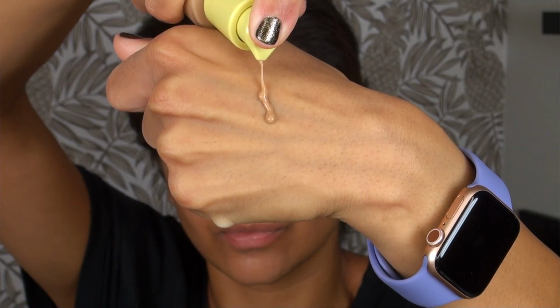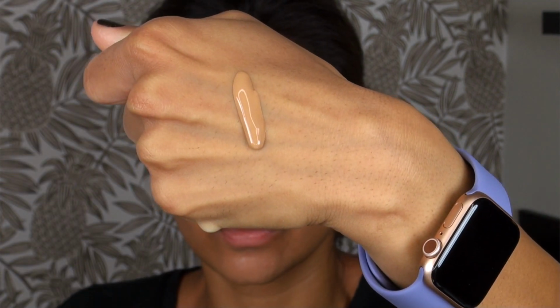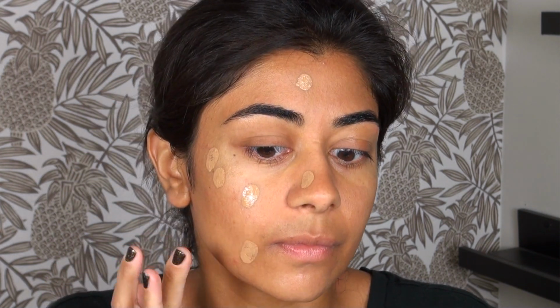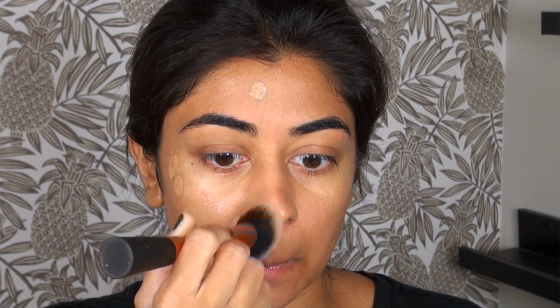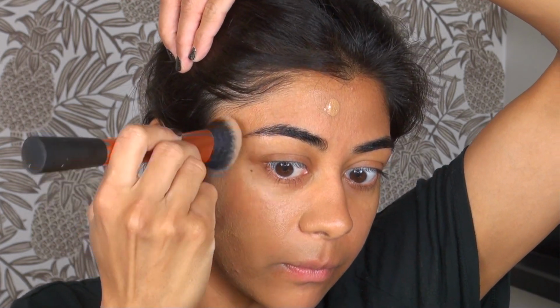As far as the texture of this foundation, you can see it looks like a very classic liquid foundation. It's definitely not too thick and whipped, but it's not super runny either. I applied it on one side of my face by just dotting it on, and then I blended it out with my Real Techniques Expert Face Brush, which is my favorite foundation brush to use. You can see how easily and dreamy this foundation was to blend into my skin.